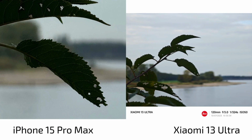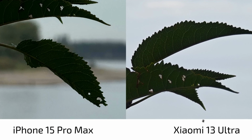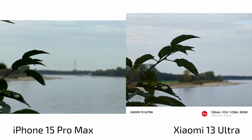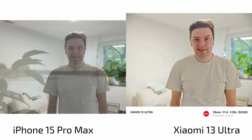It's a bit grainy again on the iPhone 15 Pro Max. They don't do much anti-grain there, but also look at this. The Xiaomi 13 Ultra, I think, is destroying the iPhone's 5x zoom for close focusing, like the leaves here, and for the bokeh as well. So yes, the Xiaomi 13 Ultra in this case has, I think, an advantage over the iPhone 15 Pro Max at 5x zoom.